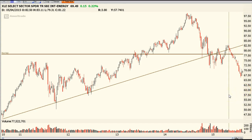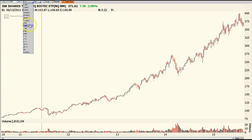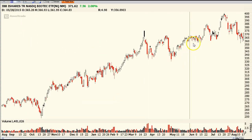Also looking at the biotech index, you can see a nice rally yesterday. But if you pull it a little closer to a one-year scale here, you can see some sort of a topping pattern here. We have a left shoulder, head, right shoulder, a high, higher high, lower high. Certainly not something that you want to see for a continuation.